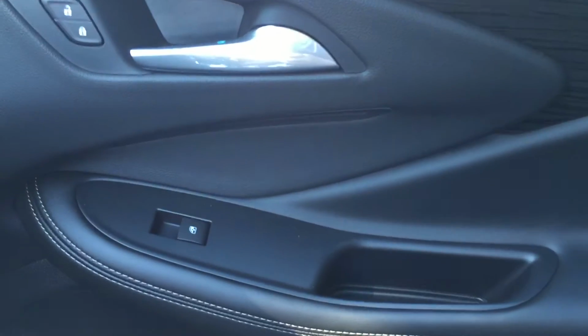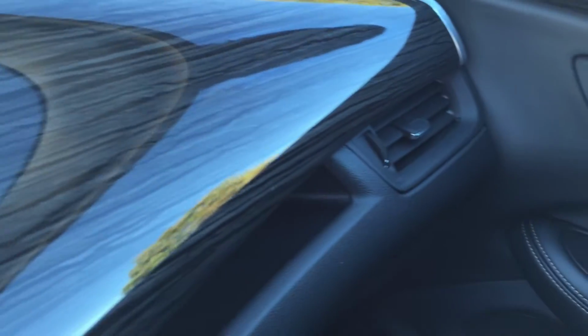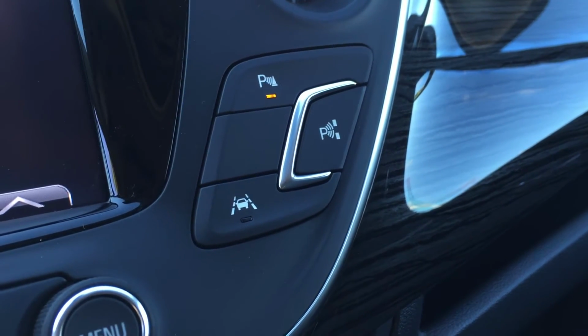And here on the passenger side, you'll see that we also have our power windows and power locks. And over here we have some gorgeous wood grain trim. Now this vehicle does also come with a fully automatic parking assist option.